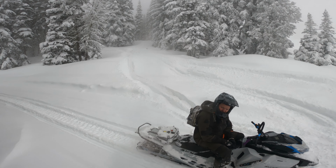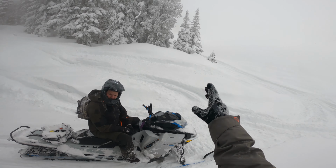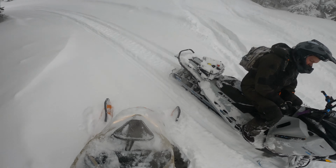Right now is my hardest part. Yeah. You'll get it. Like I said, if I'm going up this, my foot is going to be somewhere in here. This foot's not going to have a whole lot of weight on it. I'm going to balance back and forth a little bit.